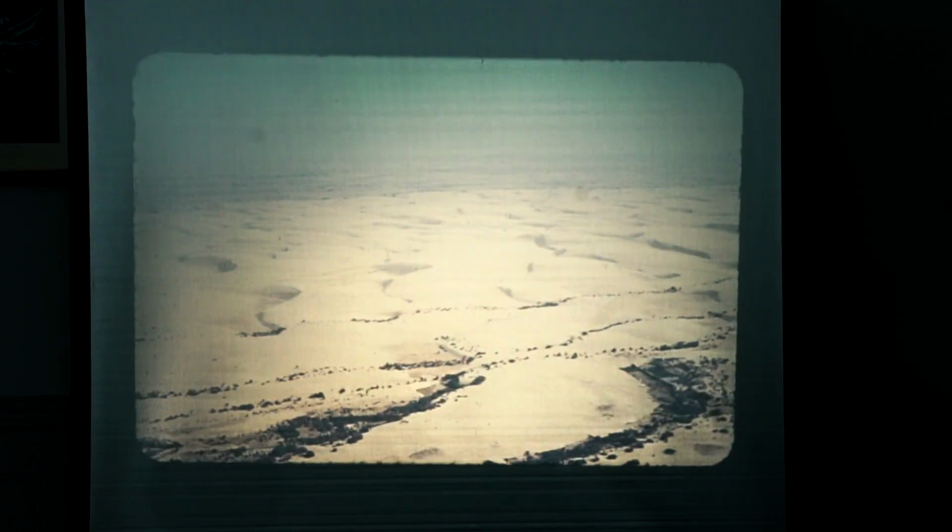This is the Sinai, the desert. You can see it's not flat.